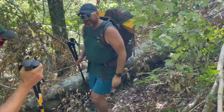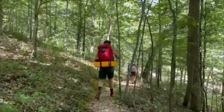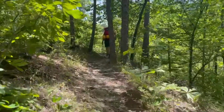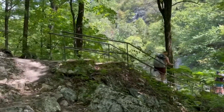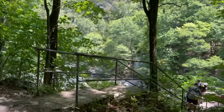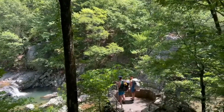Excellent, excellent dismount. We have made it to Little Missouri Falls. I have not seen it yet. I can kind of hear it, but it's a pretty dry time. So we're gonna see what this looks like.